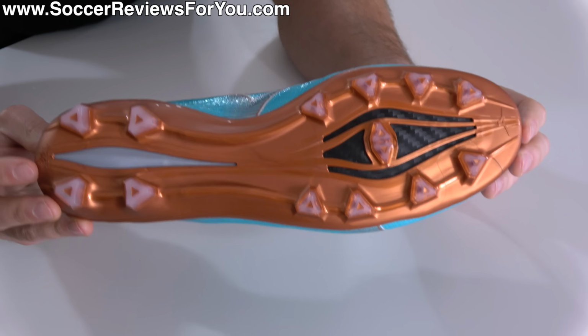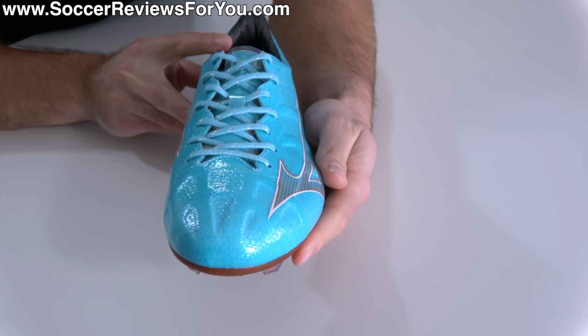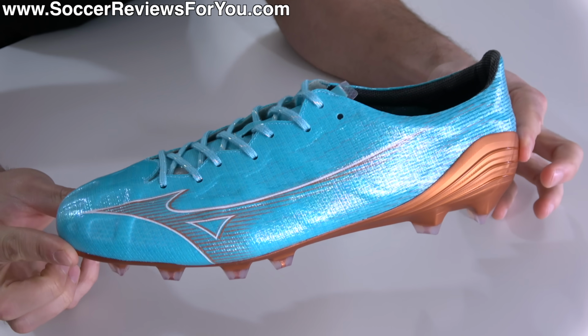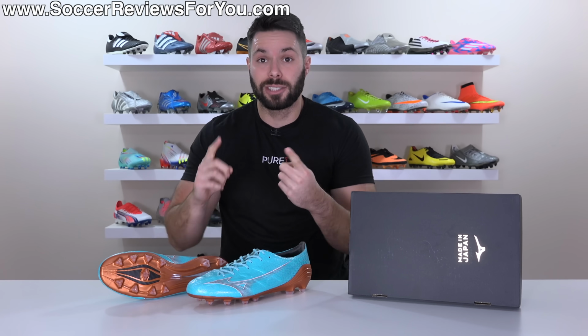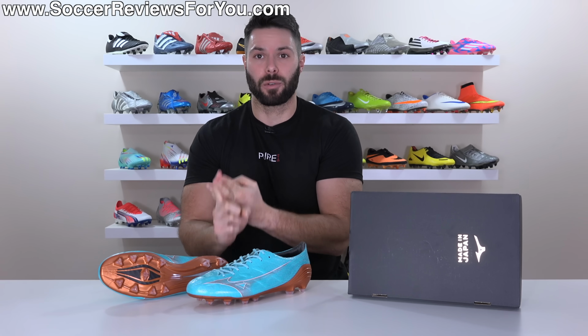$320, making this the same price as the Morelia Neo 3 Beta, but also tied for being the most expensive top-end regular release football boot currently on the market. And when it comes to made in Japan Mizuno product, I've always thought that the price was more justified in not just the build quality of the product, but the quality of the kangaroo leather.